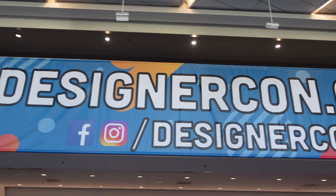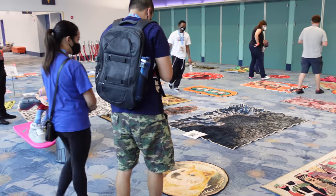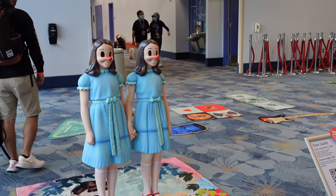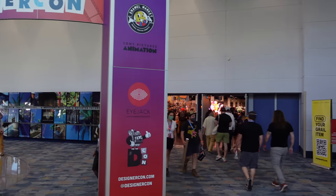Still recovering from the wrist surgery, so I can't cover this as thoroughly or as in-depth as I normally would. But I thought, that's still no reason we can't go inside and check out this scene. Dude, look at this. We're not even inside the convention hall yet, and there's already all kinds of rad stuff. Ooh. Wait a minute. Nipsey? Awesome. All right. Here we go, in for real.